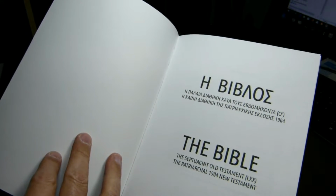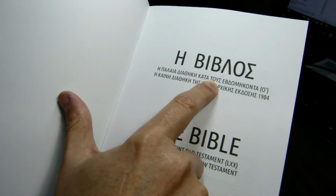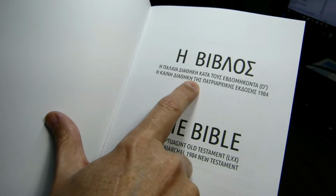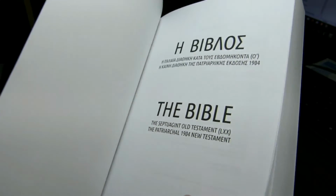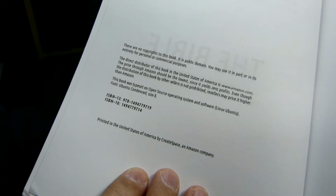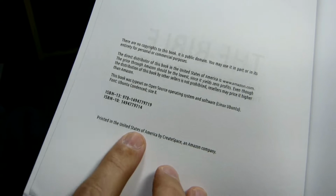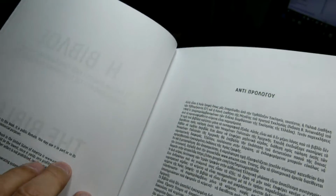Here we have the book title in both Greek and English. The Old Covenant according to the 70. The New Testament, New Covenant, the Patriarchal edition of 1904, and that's what it says in English at the bottom. Here is the copyright page. They say it's in the public domain, and you can use any part of it as you please. It gives you the ISBNs 13 and 10, printed in the United States of America by an Amazon company.